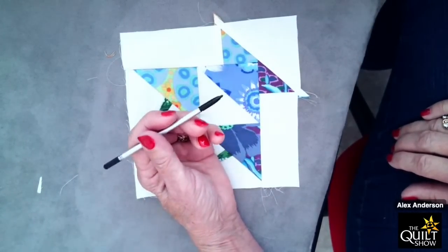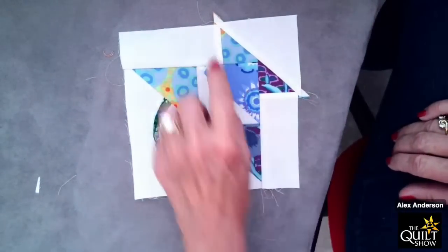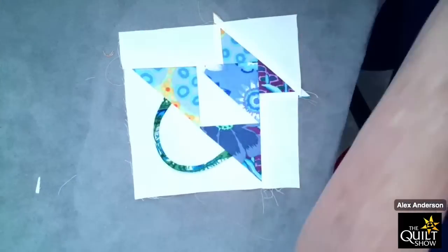I mean, is this best practice? No, but I'm not going to throw this block away when there's enough in there to catch. That is not going to happen. Okay, let me see.